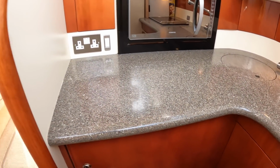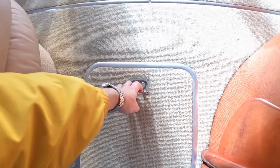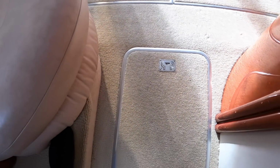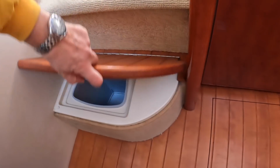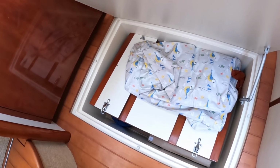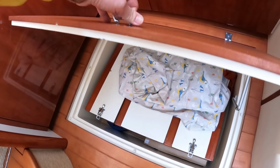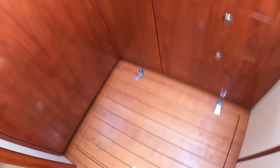There's also a load of storage on these boats. So if you look underneath here, for example, that one's got the hoover in. And then if we come back a bit, you'll see that we've got a bin tucked away underneath here, and then down here a bit more storage again. In fact, that little fella there is the infill for the table to make that larger if you want it.